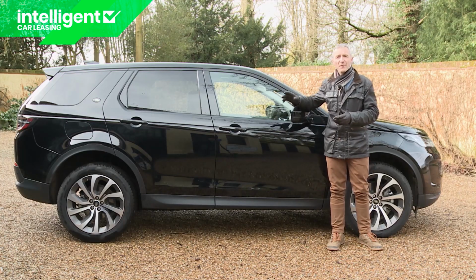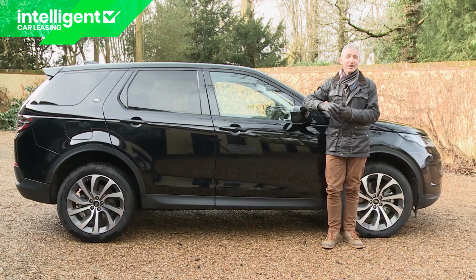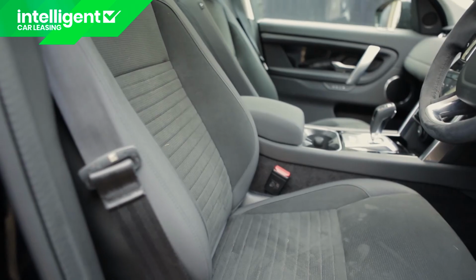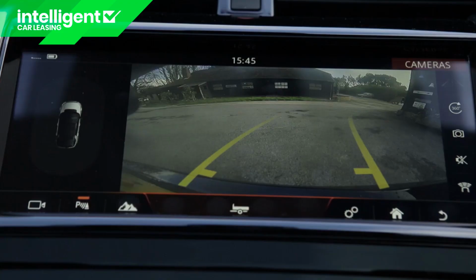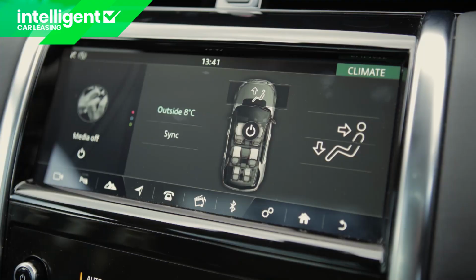And inside, features like automatic 2-zone climate control, ambient lighting, cruise control and a 40-20-40 split rear bench, plus heated front seats that are 8-way manually adjustable. You also get all-round parking sensors and a rear view camera. In addition, all Discovery Sports now include the brand's 10.25-inch screen Touch Pro infotainment system.